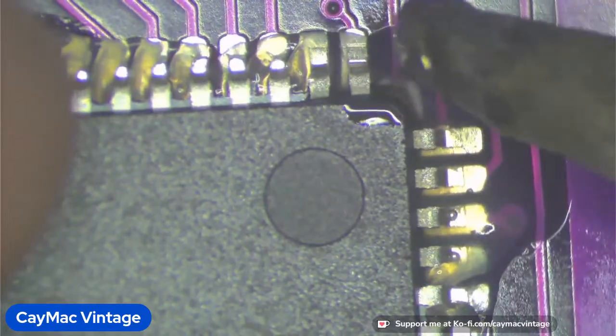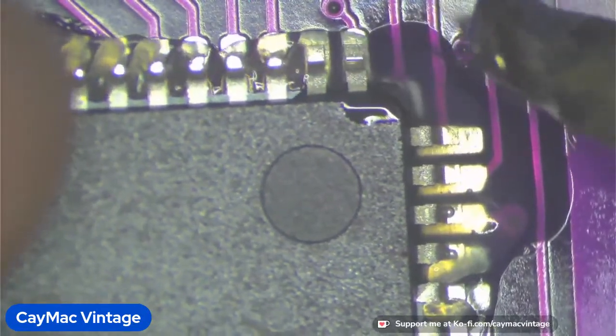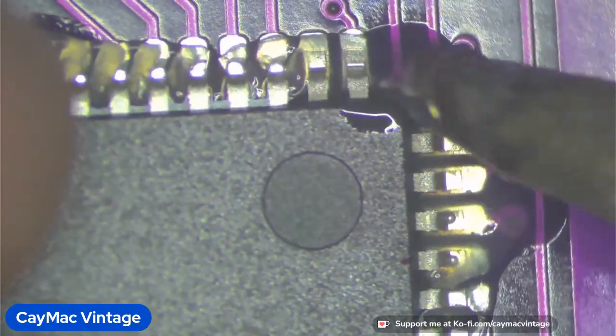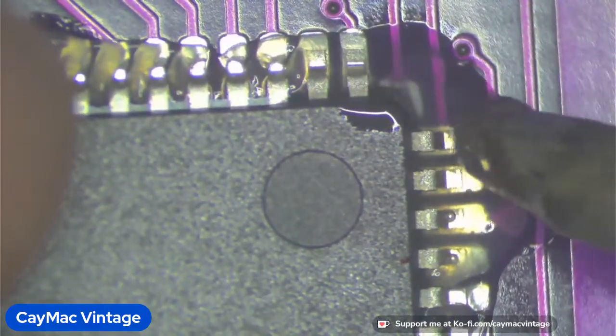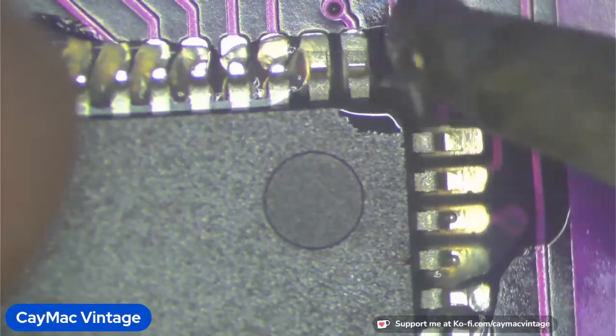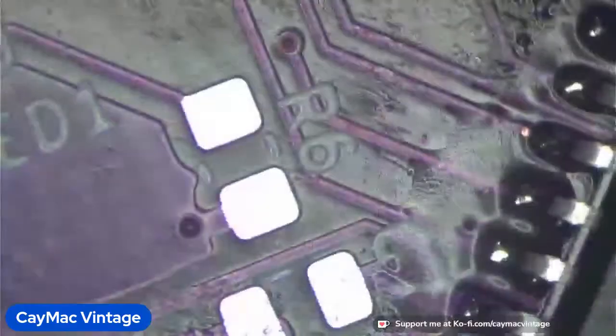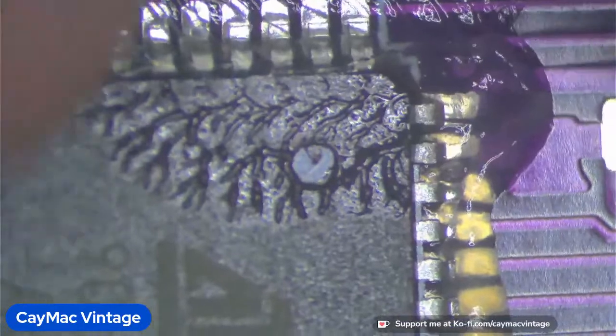So what I'm doing here is, I can't see through the flux, but as soon as I put a little bit of heat on it, it becomes translucent where I can see through it. Now I'm trying to line up. I'm going to solder one pin, but I need to see if that one lines up pretty good too. So I just soldered that one. Now I'm going to go to the opposite corner and do the same thing.